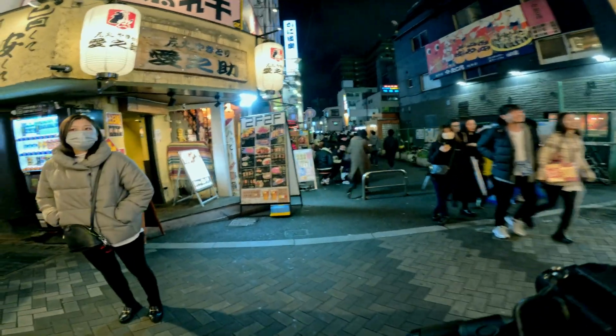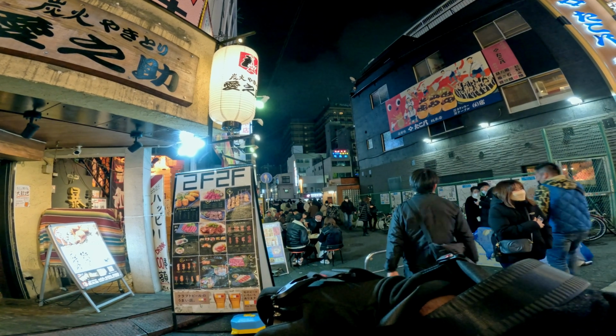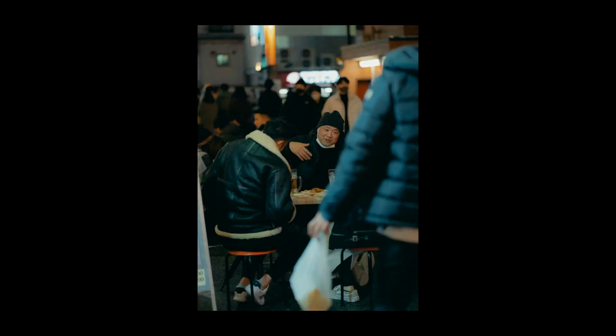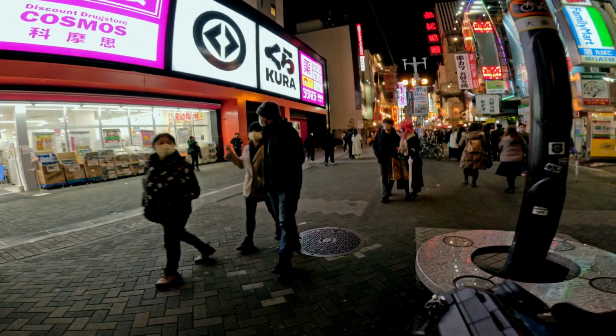Now if I compare this photo session with the one I had the day before, which is actually also available on the channel, the feelings and the experience I had were drastically different. The previous night I arrived late in Osaka, checked in to my accommodation, and decided to have a look around and shoot even though I was pretty exhausted.